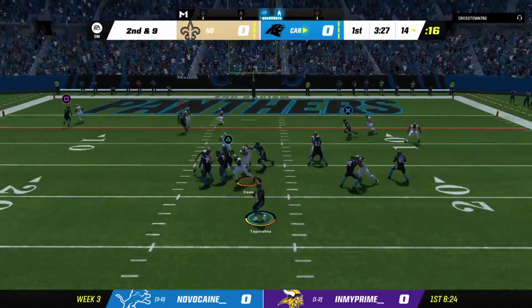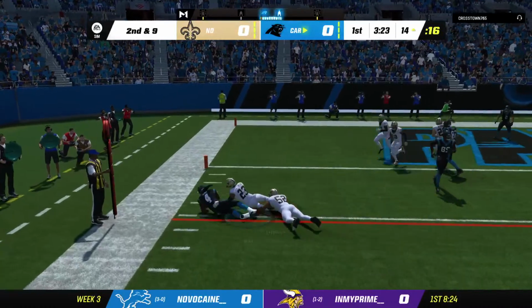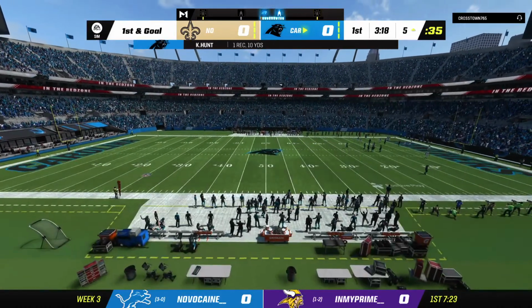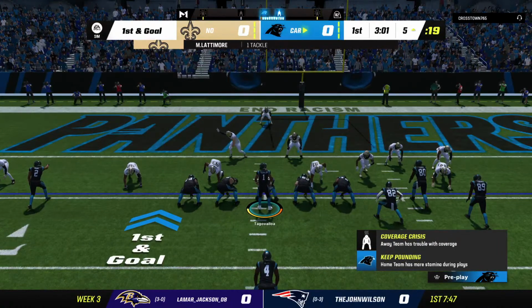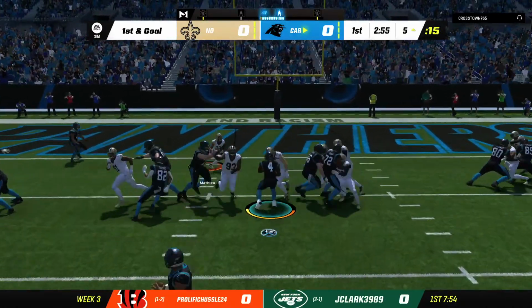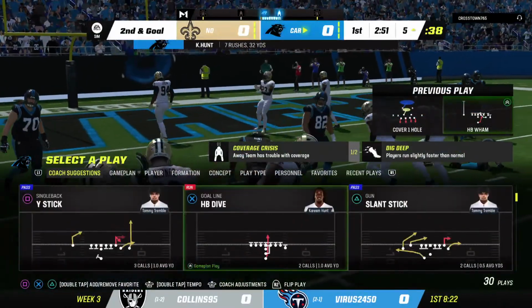Off of play action, Tagovailoa out to his left. Throw left side complete. That's Hunt. And the Panthers are going to have a 1st and goal as the tackle is made at about the 5. A lot of precision being shown on this opening drive. They've been methodical, they've been crisp, and as a reward, they're going to be set up with an early 1st and goal. They'll run with Hunt, and he'll go backwards, losing yardage to the 5.